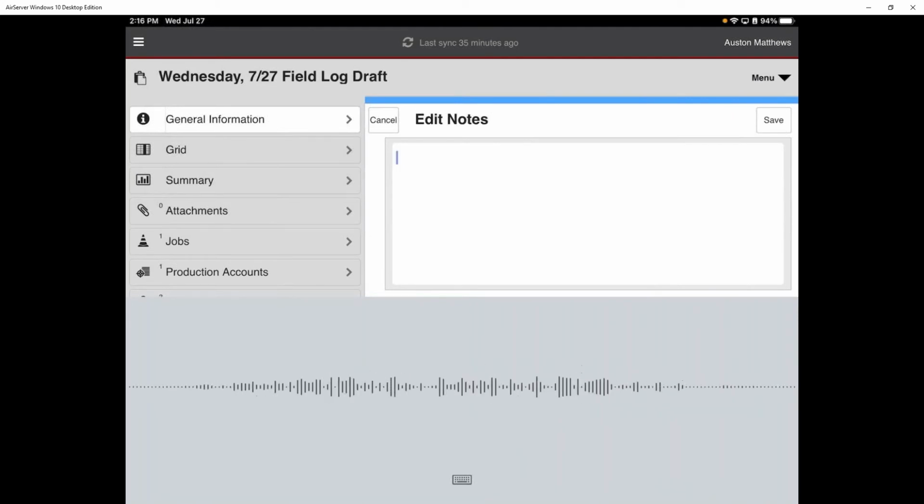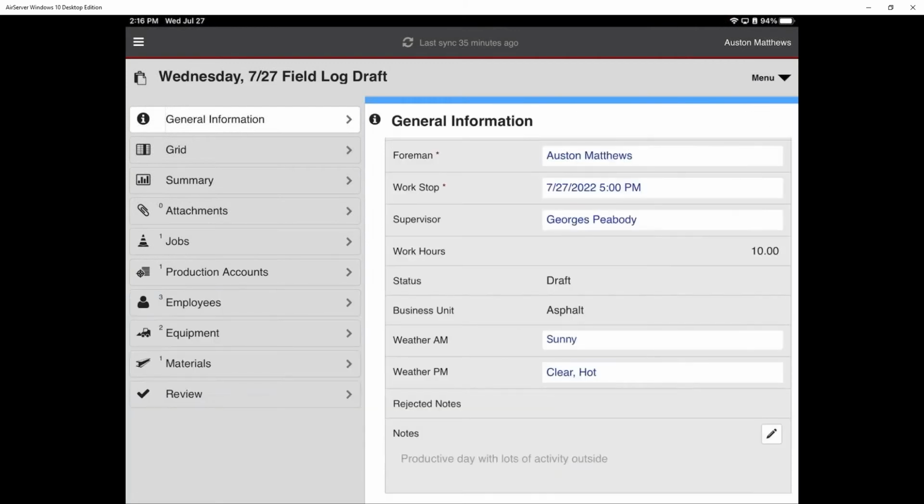Productive day with lots of activity on site. And saving that to the log.